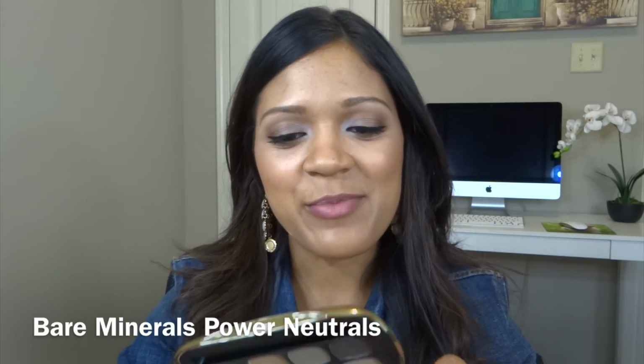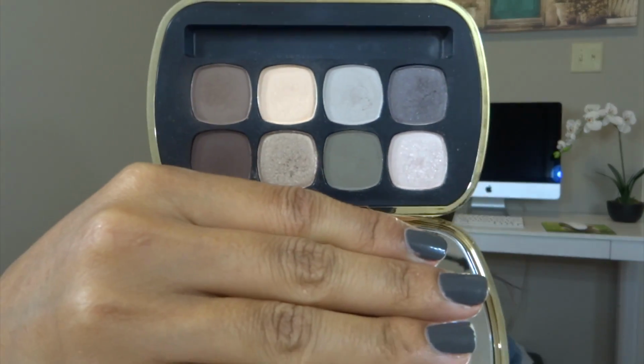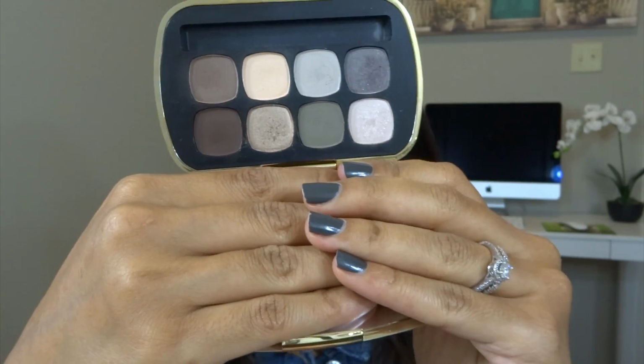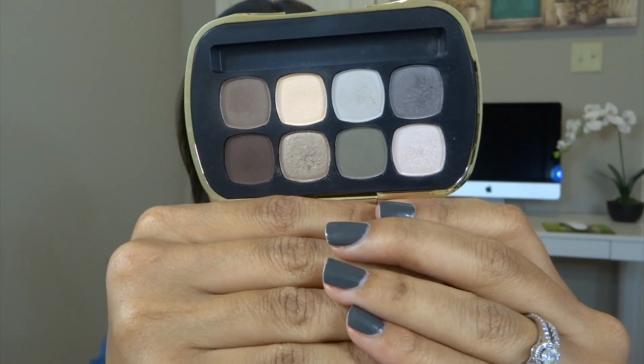Speaking of palette addiction, I do have a new favorite palette, and it is the Bare Minerals Power Neutrals. I really, really like this. I'm going to be traveling pretty soon, and this is probably all I'm going to take. This is all you need, really, to create a really nice wearable look.